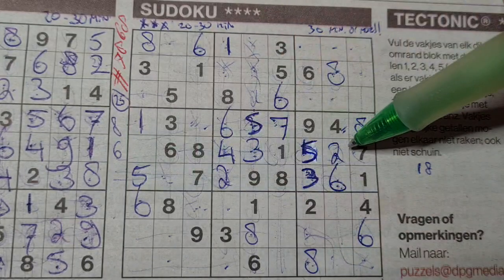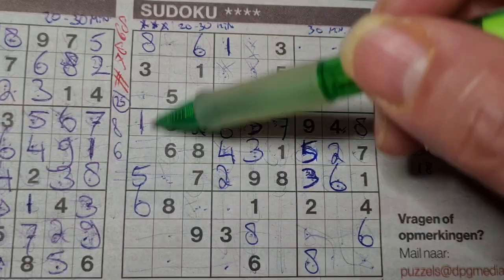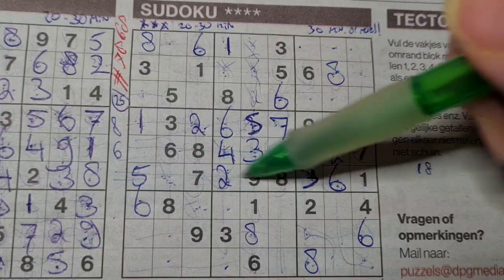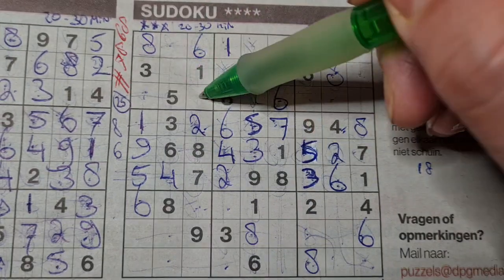2 in this row, 2 in the middle row, so the row above, the only place left for the 2 should be there. 2 numbers left now in this big square: the 1, 2, 3, 4 is missing, the 5, 6, 7, 8, 9 is missing. 4 and 9. We have a 9 in this row, no 9 there, 9 should be here, and the 4 goes there.